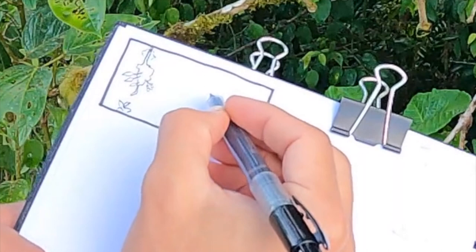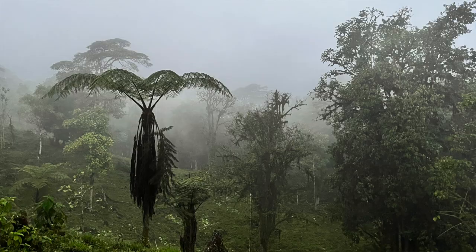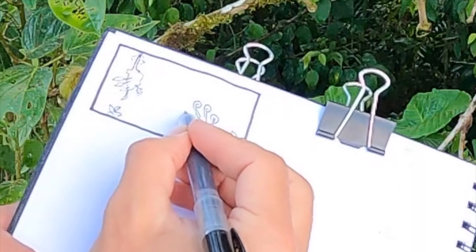Okay, and then this fern is actually going to be really tricky to draw because of the compound leaves. So I might leave that and actually draw it with my paintbrush and watercolor. So I'm gonna leave the leaves. Maybe what I'll do is just kind of indicate where they are with the ink, little dots.